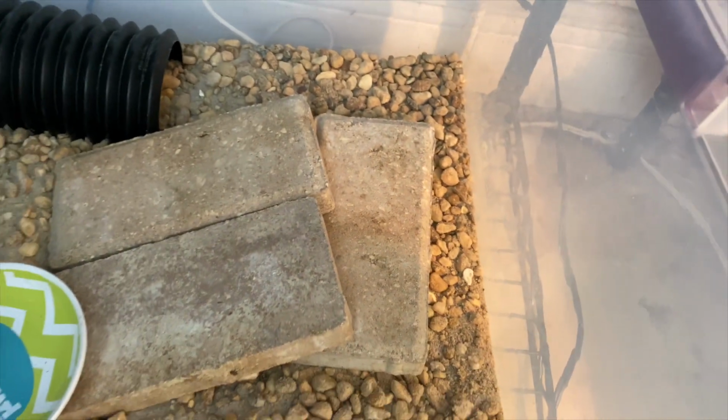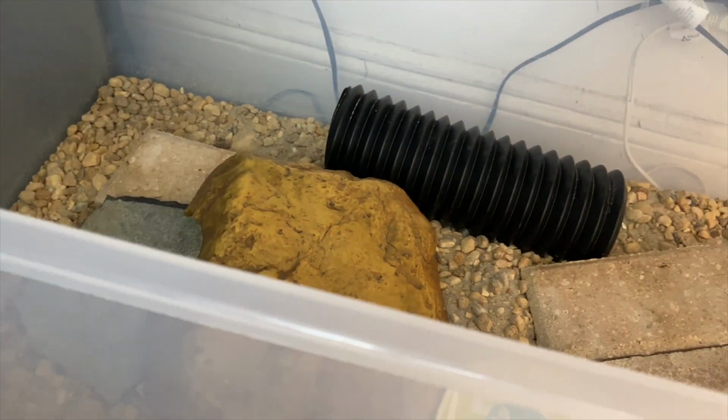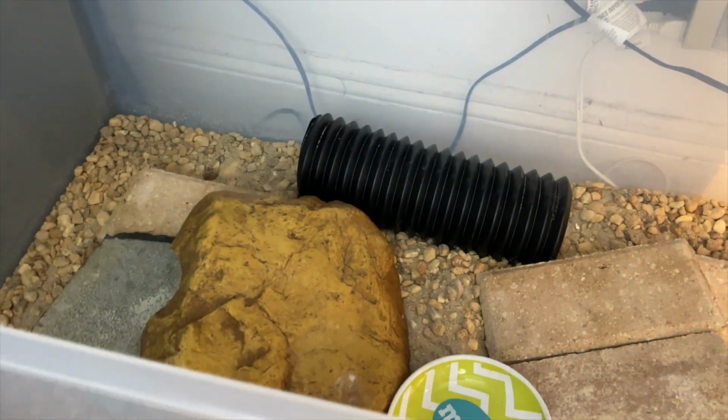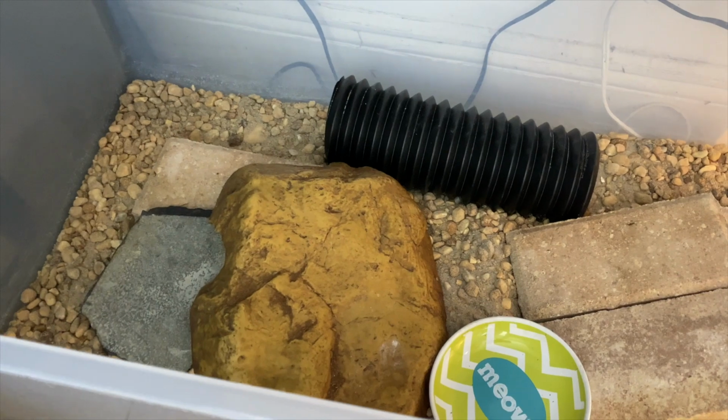So the way I set this up is very similar to how my friend Philip Leeds does it. A lot of play sand, a lot of pea pebbles. That's gonna help mimic the environment they come from. They don't come from exactly a straight sandy environment. It's more like rocky. So I like to mix the two, and it helps keep it dry.